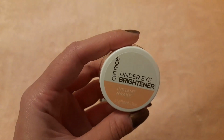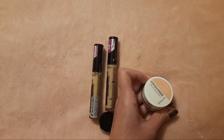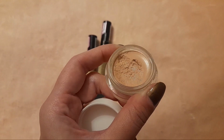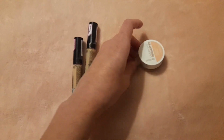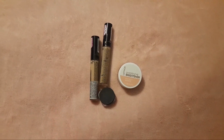And then I have the Catrice Under Eye Brightener in the shade 010 Light Rose. I'll show you this one since you can't really see. It went pretty popular last year, I think, and that's what mine looks like. So yeah, I just count everything together, so that's 3.